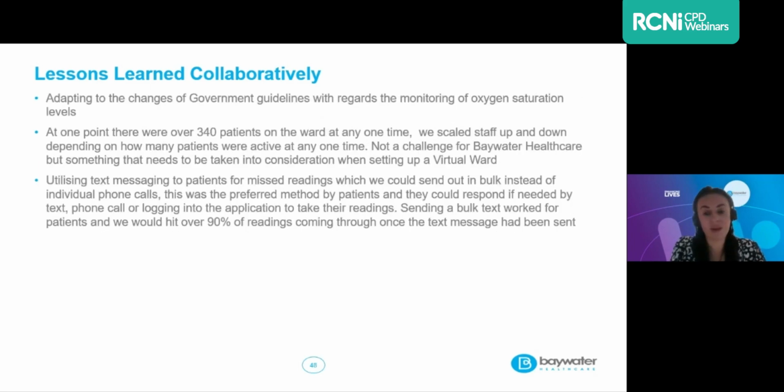We obviously, like everybody, had to adapt to the government changes in the guidelines regarding the monitoring of oxygen saturations. As mentioned before, we work round the clock, all of our teams do, so we were able to change these thresholds, parameters, and question trees, to make sure that everything was aligned to what we were supposed to be doing. At one point, we had over 340 patients on the ward at one time. Due to the size of Baywater Healthcare, we were able to scale up and down with staff depending on how many patients were active at any one point. It wasn't really a challenge for us.